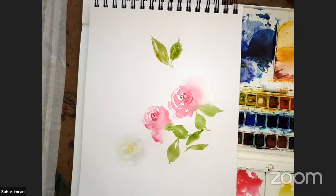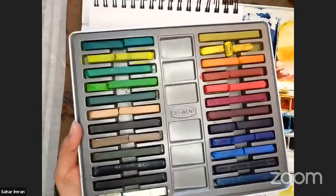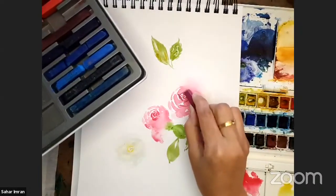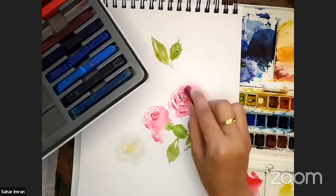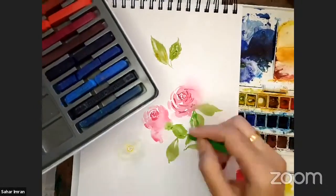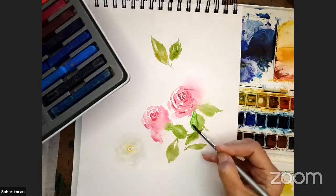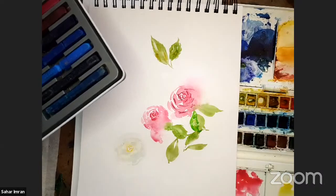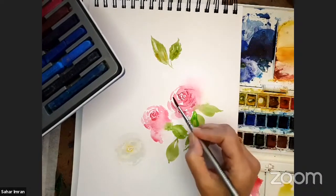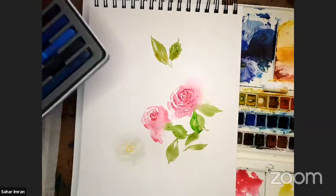or what I like doing is using these Inktense bars. These are Derwent Inktense bars. You can use pastel pencils as well. And I will just use this and add where it's supposed to be dark, just add a few lines. And these are water soluble. So once you've done your drawing, if you want to do the leaves as well, just go in with a wet brush and go over these strokes. That will just make it permanent, and it doesn't lose the texture it is giving as a dry pencil as well. So just go over it. So you see that gives it a more defined look.